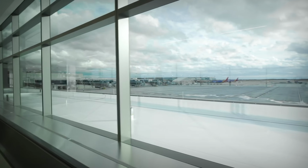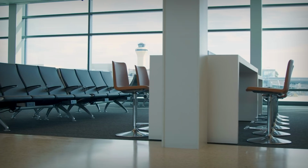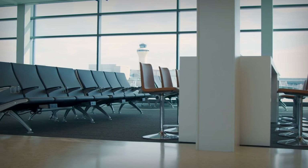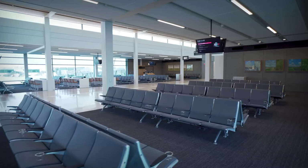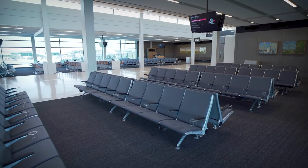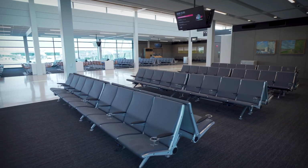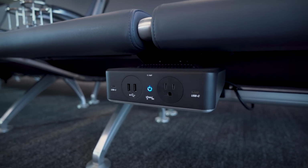There's one number that captures Kansas City's ceiling better than any other: 0. That's how many non-stop flights leave Kansas City for Europe, or Asia, or anywhere across an ocean. For a metro of nearly 2 million people with a brand new world-class terminal, that's a striking gap, and Kansas City has tried to close it.